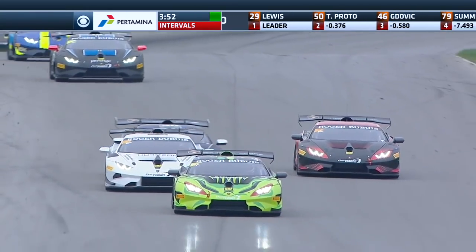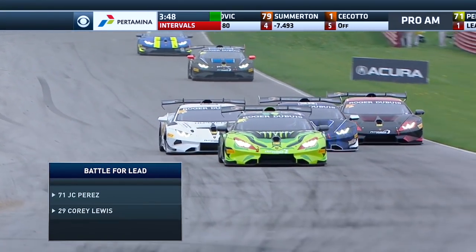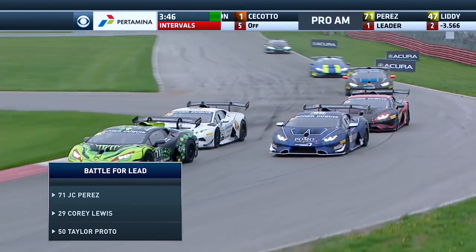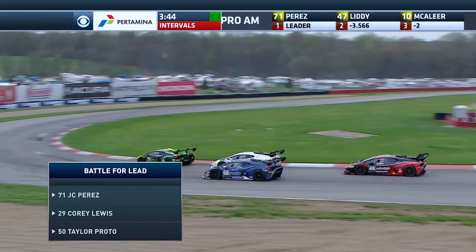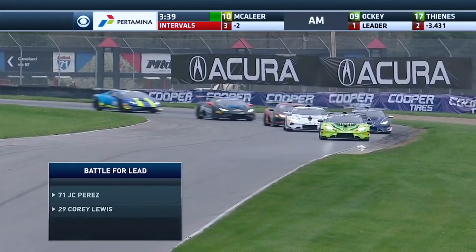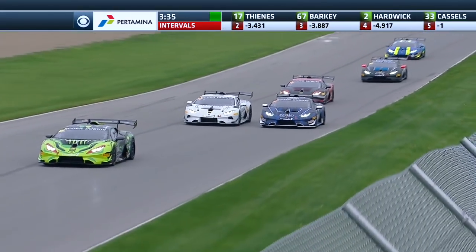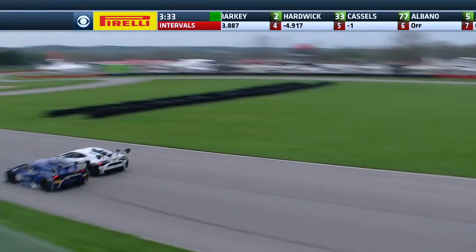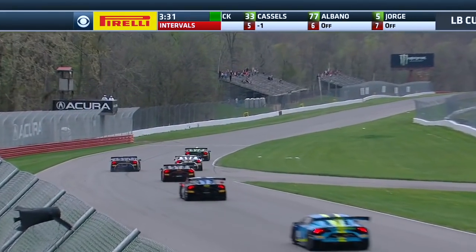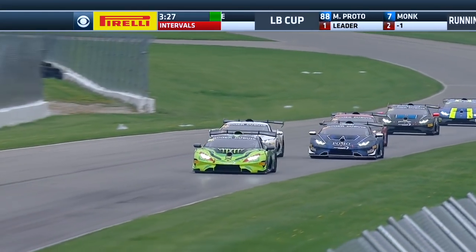But now Perez has got to stay driver's right. If he opens the door on the inside, he's going to have 1, 2, possibly 3 Lambos going down it. He pulls across to the racing line. The nose dives for the tarmac. Round the outside by Taylor Proto in the blue Lamborghini. This is going to be side by side coming out of the keyhole. And look at the car behind, Brandon Godovic. That's right. What I was going to say, watch out for car number 46, Brandon Godovic, because he's right there now as the 2 second and third place cars go absolutely side by side.